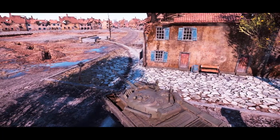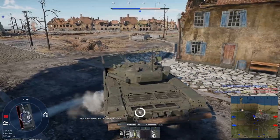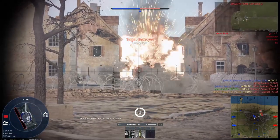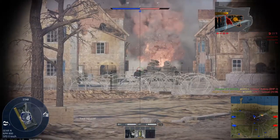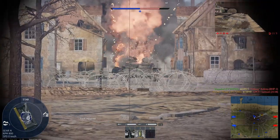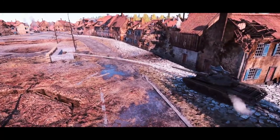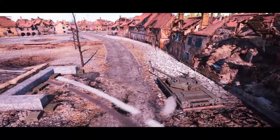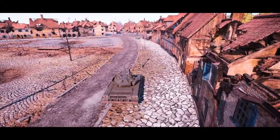Hold on a second, something's on the left there. Or not. Alright, hello. And goodbye. Straight through the ammo carriage. I love it when I nick those. Easy pickings. It's a light vehicle though. But still, the T-72, pretty hardy in this sort of circumstances.